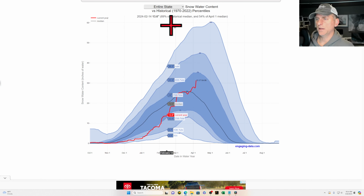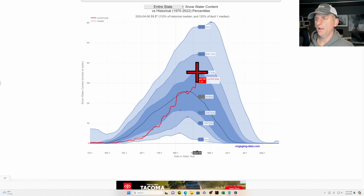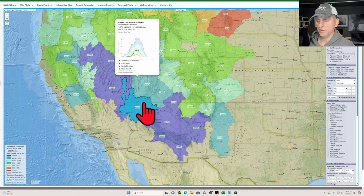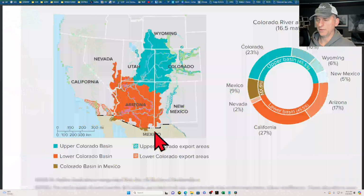And if you take a look here, we're at 133% of historical median for the Sierra Nevada, doing quite well. So glad to see it. And also Lake Mead, we checked it out yesterday, 147% now. It was 145 yesterday. So this is where a lot of Southern California gets their water from, actually doing quite well this year so far as the snowpack is concerned.